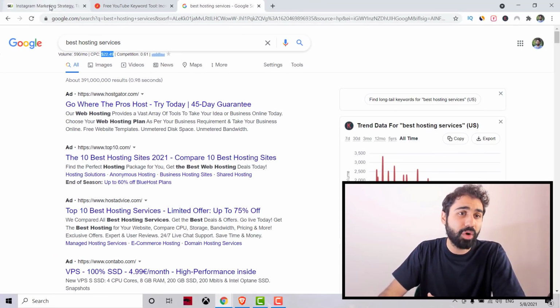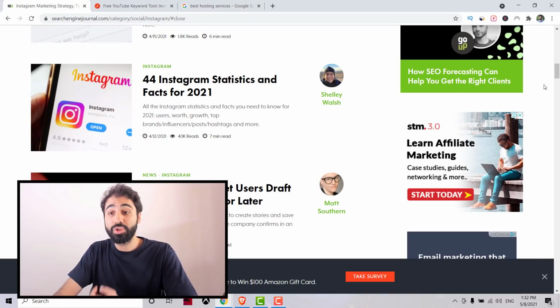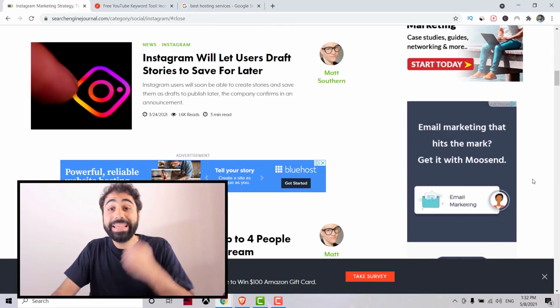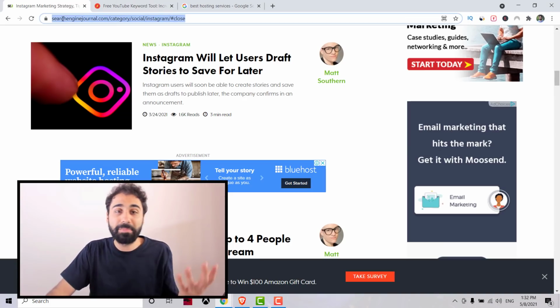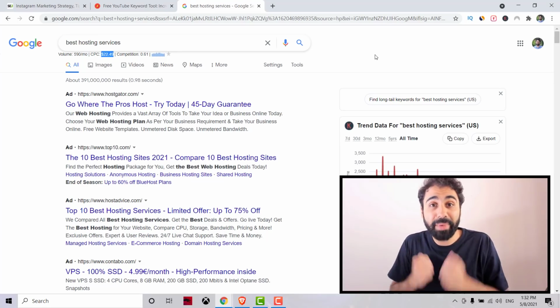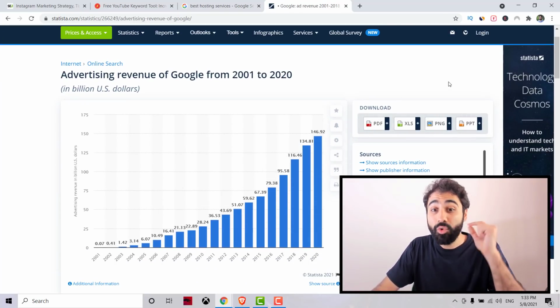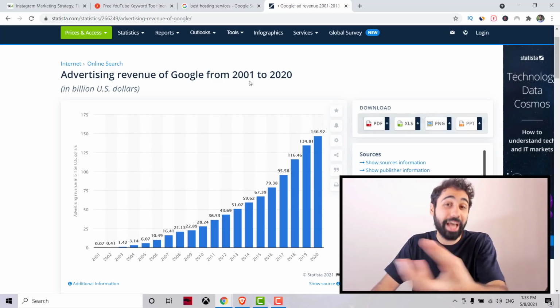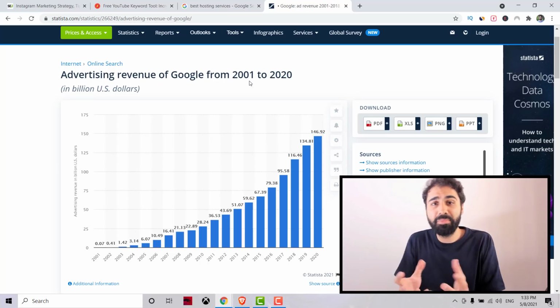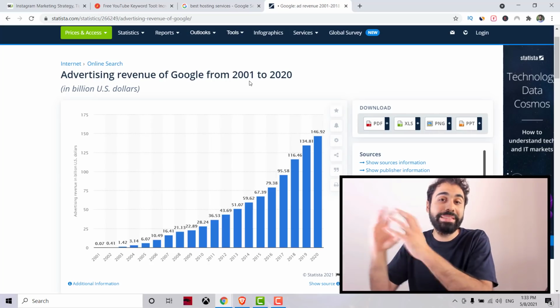Another example, if you go now to a website like Search Engine Journal, you will see that Google is publishing ads on this website. So also companies like STM, like Moosend, paid Google to show those display or banner ads on other websites like this website, Search Engine Journal, which is one of the top websites out there talking about SEO, digital marketing, and much more. Anyway, so Google will get paid to show ads. That's simple. And according to Statista, Google made in 2020 $146.92 billion from advertising revenue. So why not to take a portion from this revenue? I think now the idea is somehow simple. So Google will charge advertisers to show ads on search engines and on other websites showing display or banner ads.